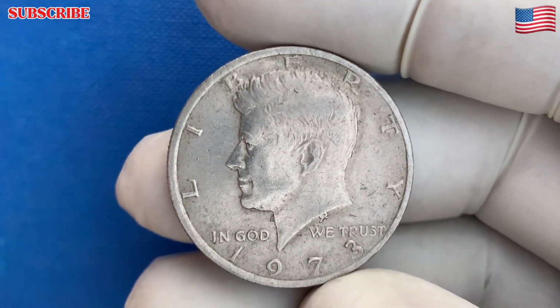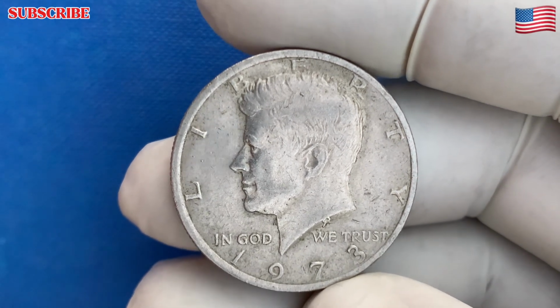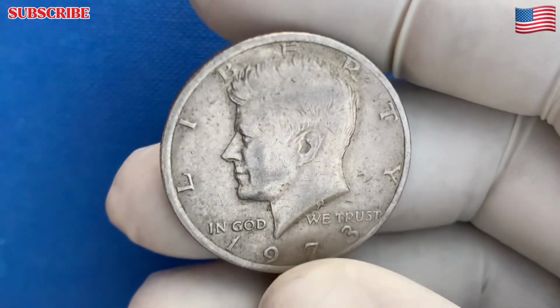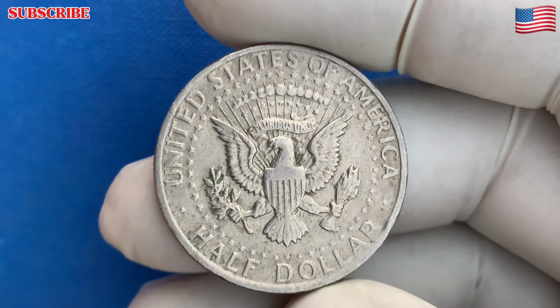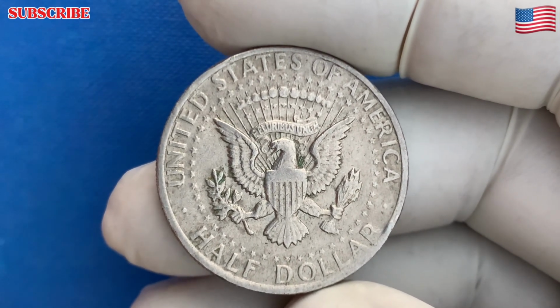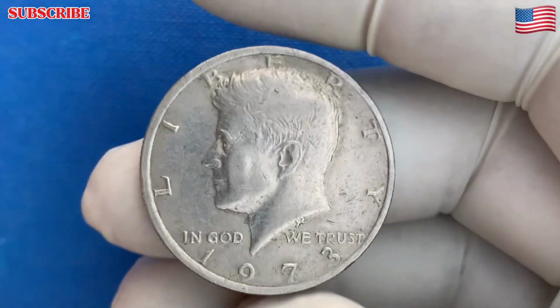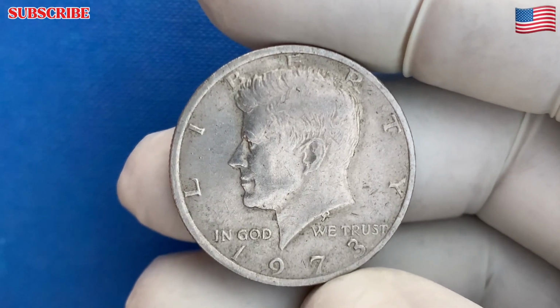Imagine stumbling upon one of these coins, maybe in an old mint set tucked away in a drawer or a collection inherited from a relative. You might at first glance dismiss it as just another Kennedy half dollar. But upon closer inspection, the year 1973 catches your eye. The surfaces gleam with an almost mirror-like finish, and as you tilt it under the light, every detail of Kennedy's profile and the reverse eagle design appears razor-sharp.